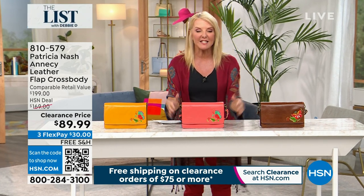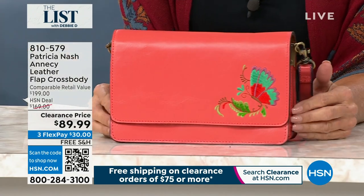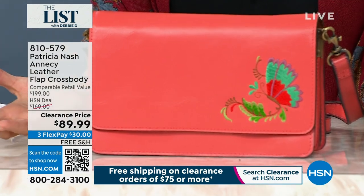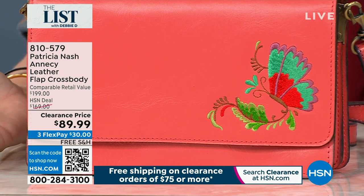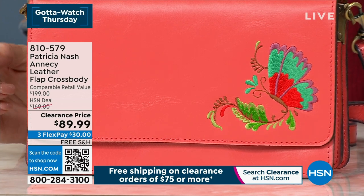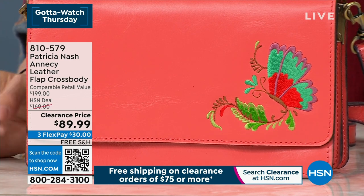I also wanted to mention this because, again, this is an incredible offer. Patricia Nash is one of our favorite handbag designers here at HSN. The workmanship in a Patricia Nash bag is unlike anything that's out there, quite frankly. These are all handmade, handcrafted, so many great details. And look at the sale price on this. This is $169 and a very fair price for the kind of workmanship that goes into her bags. Tonight, we're at $89.99. I expect every last one of these to sell out.